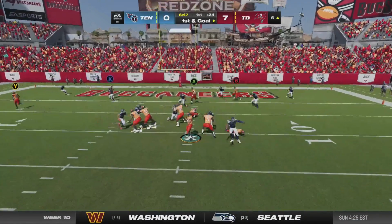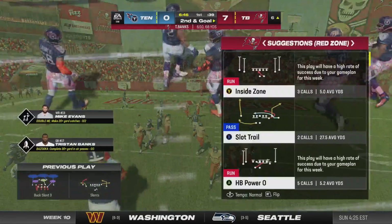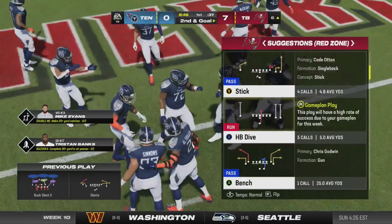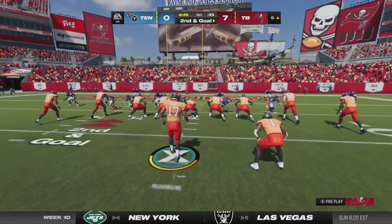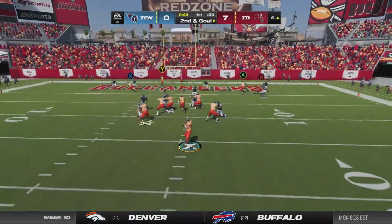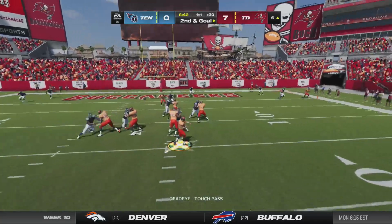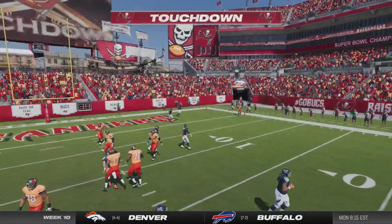Back to throw. Banks. And that's nearly a turnover, but it's incomplete. Oh, fortunate to retain possession there, and it's 2nd down. Looking to throw. Banks. And he's got it. Caught in the end zone.